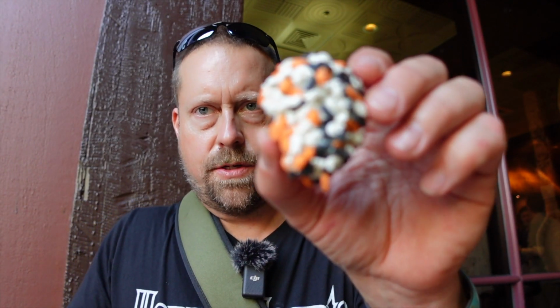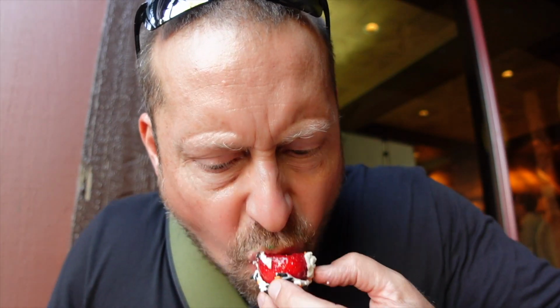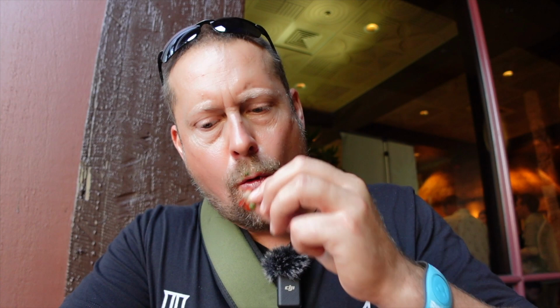Got a Halloween themed strawberry. It's got little ghosts on there. Delicious. Just the outside I think is a little too crunchy. Strawberry is good though. All right, I'll try my pumpkin latte. That's actually really good. Yeah, that's good. Keep getting that puree stuck in my straw. I have to keep flipping the straw over. Oh, that's good. That's real good.